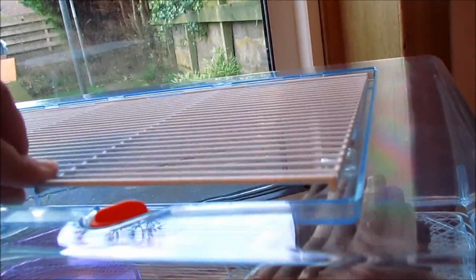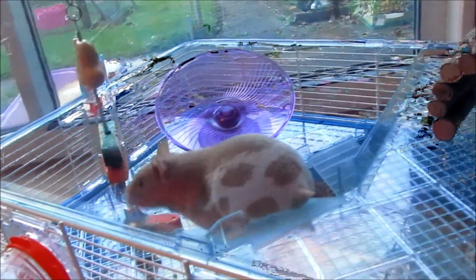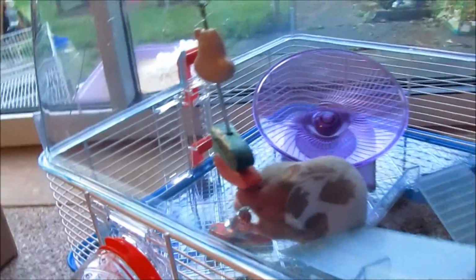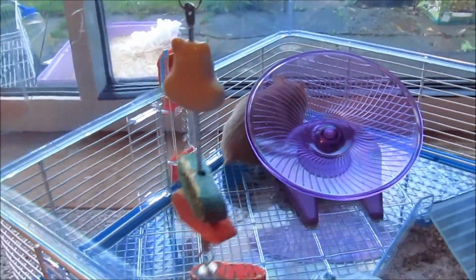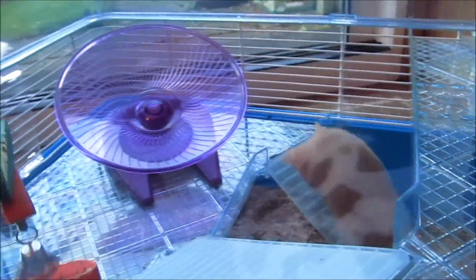So she was in the pink Zoo Zone, and lo and behold, she managed to escape. Goodness knows how, because she's actually overweight. I don't know if you can actually tell. She has lost a lot of weight since I got her. She had rolls of fat around her neck, so she was obviously overfed and under-exercised.